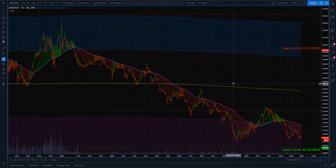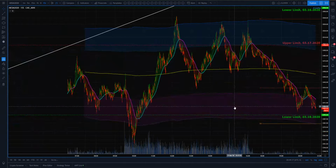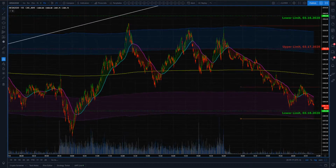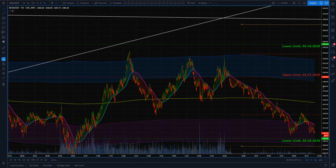S&P 500 futures are about to hit the lower limit tonight, and that's unfortunate. It looks like every night for the past couple of days it just seems like racing to the limits. And I keep plotting these because they keep becoming valuable in the next days to come.